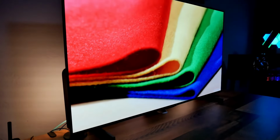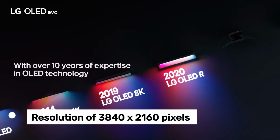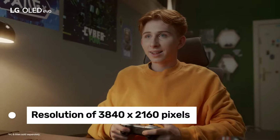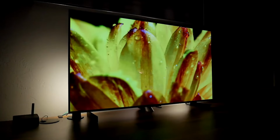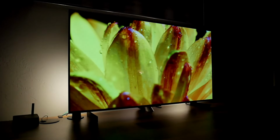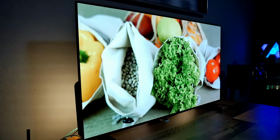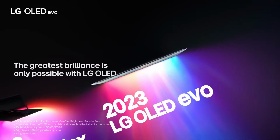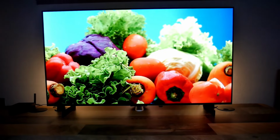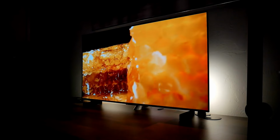Offering multi-view functionality, you can simultaneously split the screen and enjoy two different programs with a resolution of 3840x2160 pixels and a 120Hz refresh rate. Powered by LG's Alpha 9 AI processor, 4K Gen 7 and WebOS 4.0 operating system, these TVs ensure fluid, lifelike visuals. Adding to the immersive experience, the C4 series supports Dolby Atmos and DTS:X, accompanied by a built-in 2.2-channel speaker system featuring downward-firing speakers and ample connectivity options.